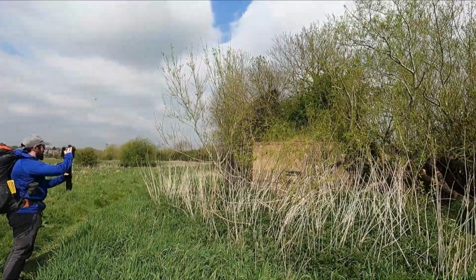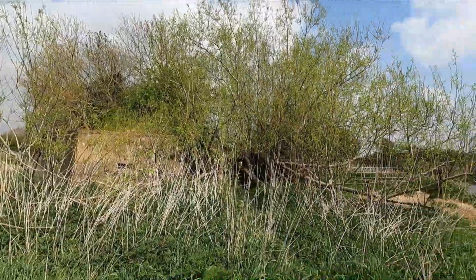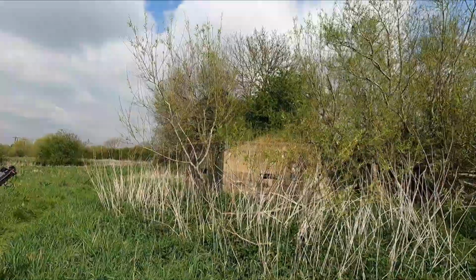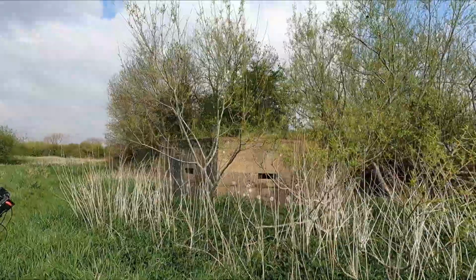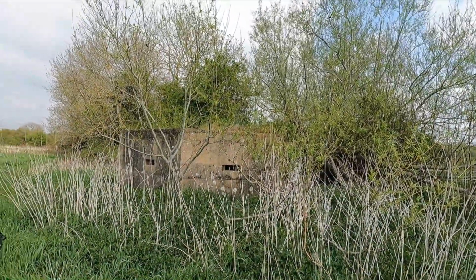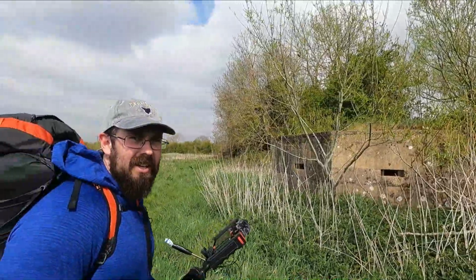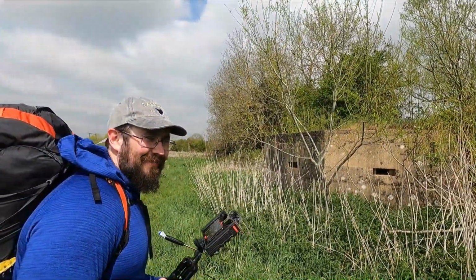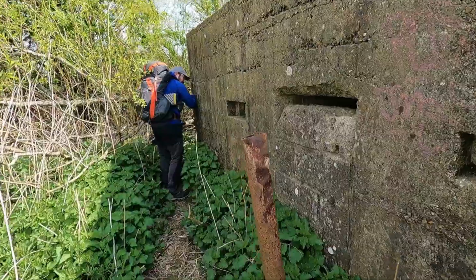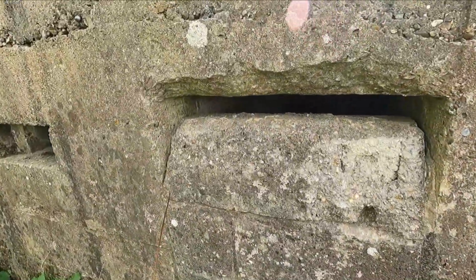So about half an hour in and along the river, and we found a pillbox. One of my favourite things to find on our walks. It looks like it's in good nick on the outside, not crumbled or anything. Looks like the door's been bricked up. Yeah, there's the old door.